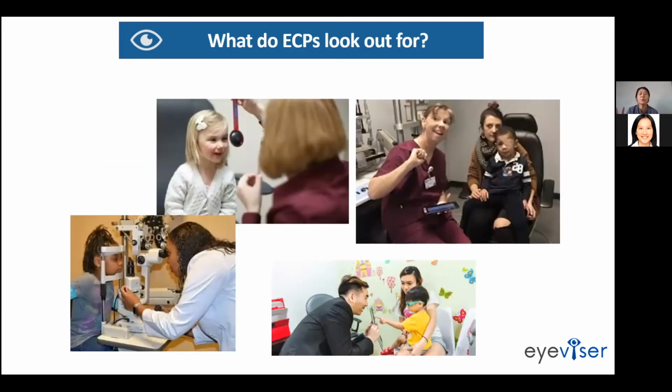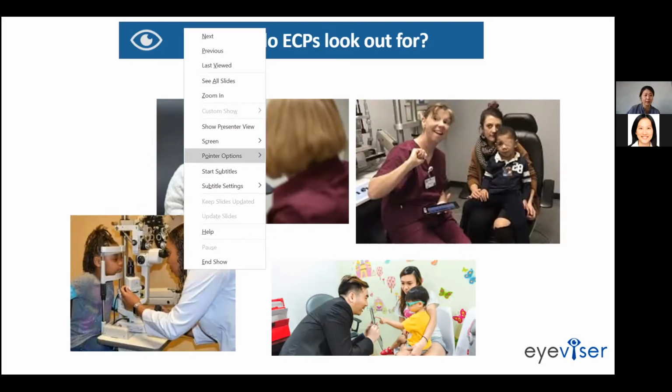Typically when you go to an eye care professional, they're going to check the vision, of course. They're also going to look at eye movements, how the eyes move together, whether they are moving in sync when chasing a target, whether they are focusing properly, all that as well. Color vision, even depth perception as well. And optometrists will also look at the eye health, the front part of the eye and the back part of the eye, using instruments like this, like over here.